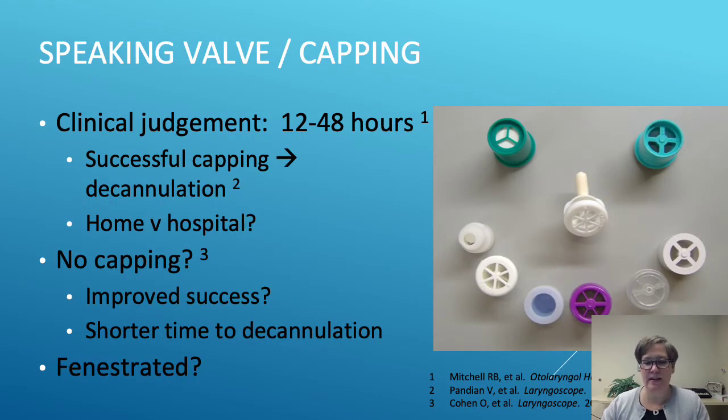So despite these examples, the majority of patients probably undergo speaking valve and ultimately capping trials prior to decannulation. Capping trials are generally 12 to 48 hours with oxygen level monitoring. So after a successful capping trial, then you feel more confident for successful decannulation. The last thing you want to do is have to put the trach tube back in. So questions and debates continue on where these capping trials should be conducted, and basically always in the hospital, or sometimes can they happen at home. And I think it comes down to where you think it's safest and most reasonable.